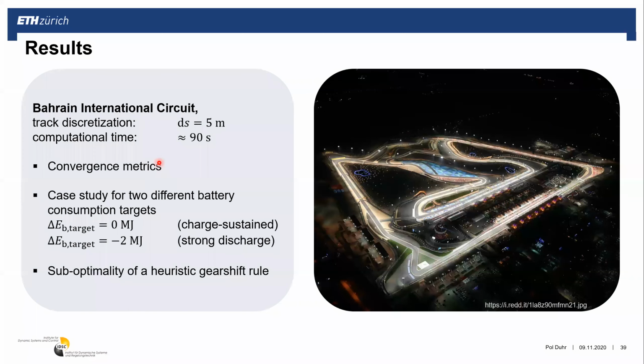an entire lap. We are going to look at some convergence metrics. Because a lot of things can potentially vary between iterations, we want to see if we actually converge. We are then looking at a case study for 2 different battery consumption targets. So one charge sustained case, where in the end the delta is 0, so we end up at the same battery state of charge as we started the lap with, and then also a strong discharge case where we can use 2 megajoules of battery energy along the lap. So in the end, we have 2 megajoules less energy in the battery than at the start. Finally, we are going to discuss the suboptimality of a heuristic gearshift rule.